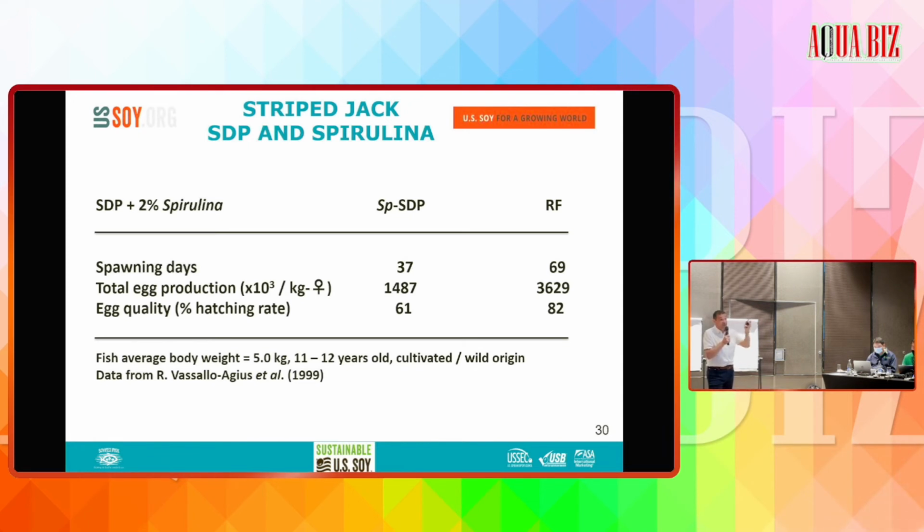So we started with spirulina. Why spirulina? Because we thought that maybe the astaxanthin cannot be passed into the eggs in striped-jack. But in yellowtail, the yellow color of the eggs is zeaxanthin and lutein, which is found in spirulina. So we said, let's give direct spirulina to the fish. And we put 2% spirulina, which is the equivalent of 10 ppm, okay?